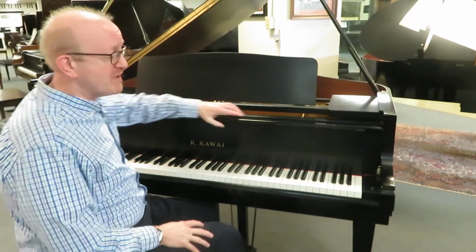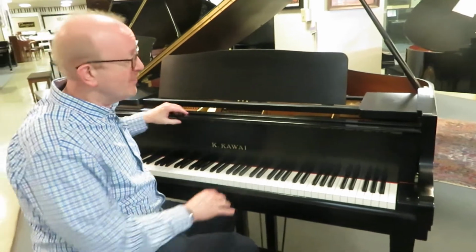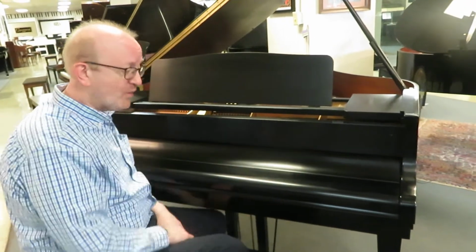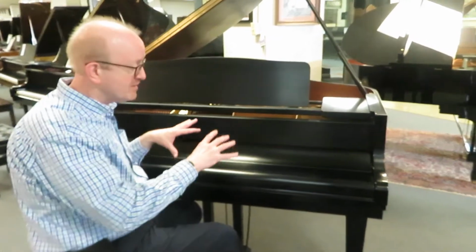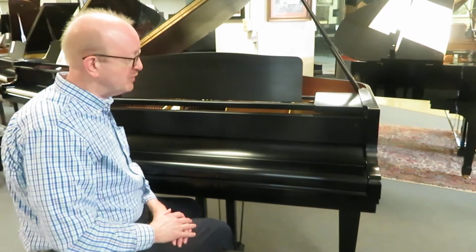I hope you enjoyed that little piece that we played to showcase this beautiful Kawai grand piano. This is a 5'1" grand piano from here all the way to the back. And you're seeing a beautiful ebony satin finish. That's a little bit unique for the grand piano market. Mostly you see the ebony polish, the high glossy finish. But this has got the satin finish, which is really a classy, beautiful look.